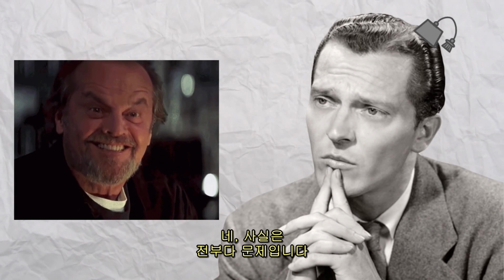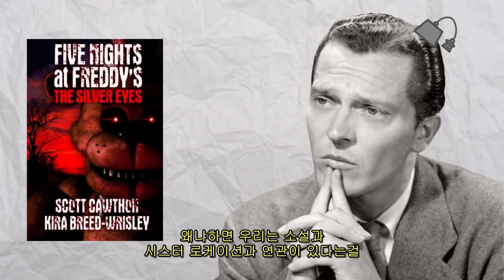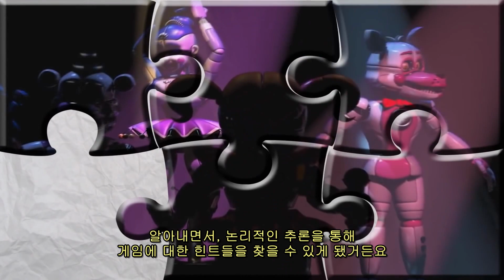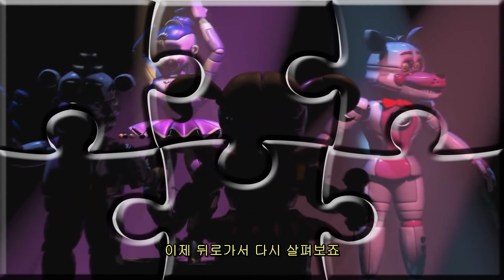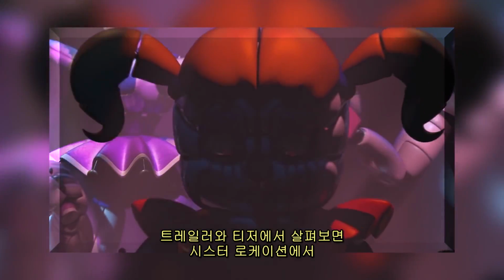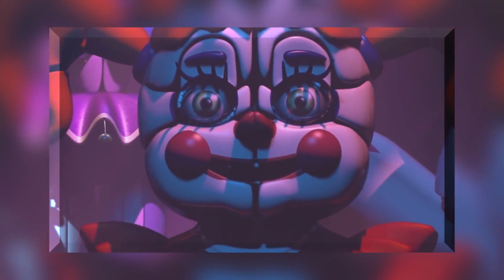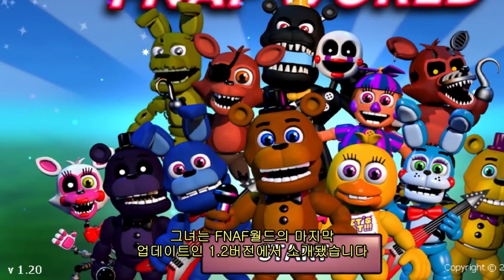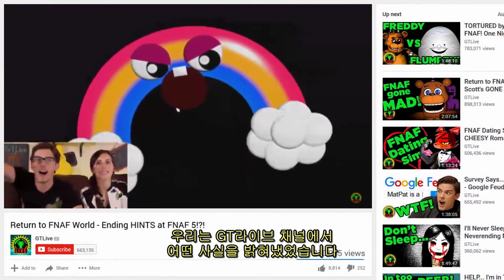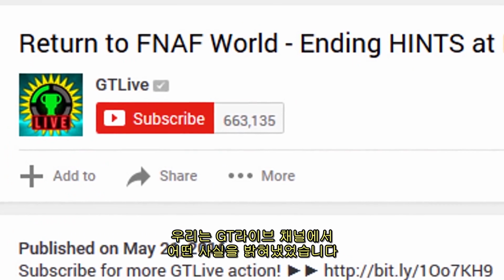Yeah, actually a whole lot, because if we take the Silver Eyes Sister Location connection to its logical conclusion, huge pieces start to fall in place. Let's start by working backwards. Based on the trailers and teasers, Sister Location's main animatronic is this clown girl, Baby. But the teaser trailer isn't the first time she appears. She's introduced at the end of the FNAF World Update 1.2, something we discovered in our playthrough of the game over on the GT Live channel.